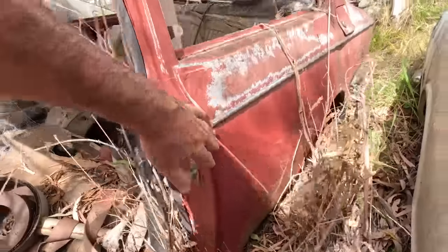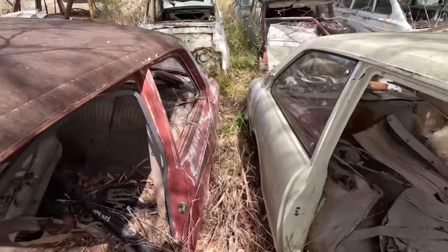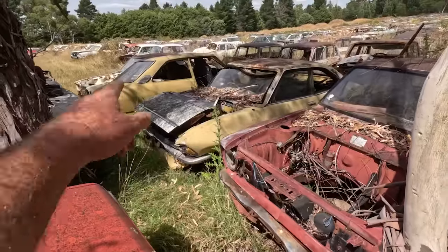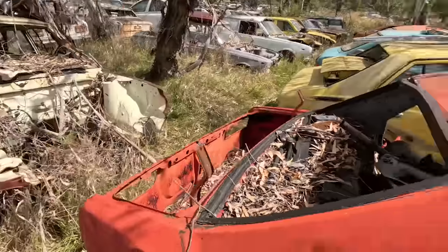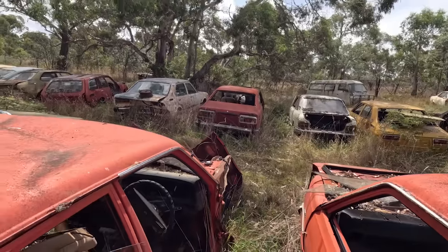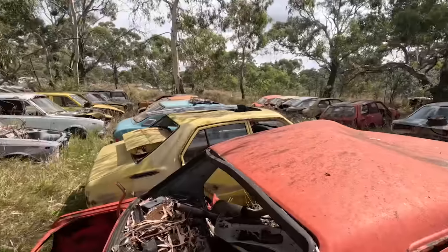And again, not rotted out. That quarter might be, it's in the ground a little bit. So there's another one there, another one there. So there's one, two, three, four, five little two doors in that model. Little sports coupe and a 30. Oh, there's another one, we'll head up there.